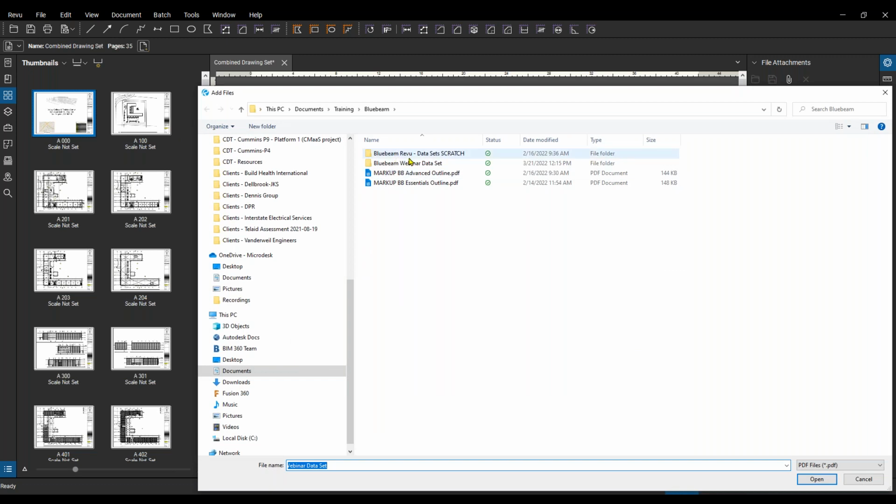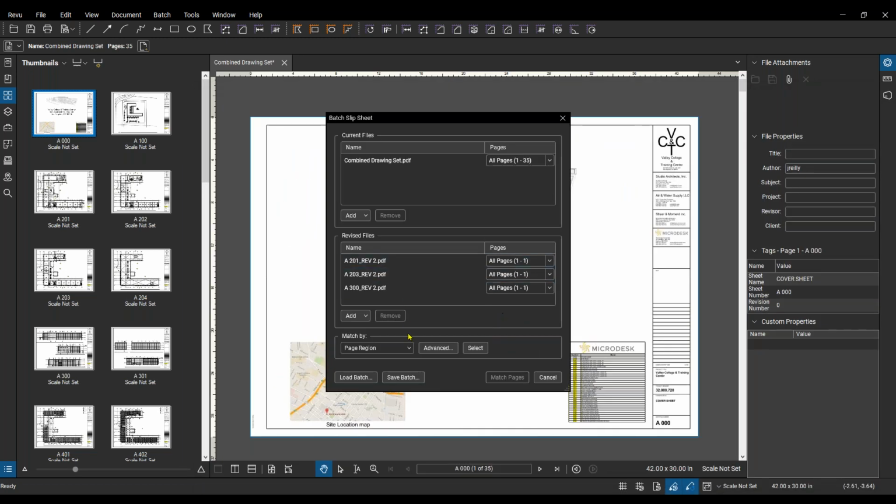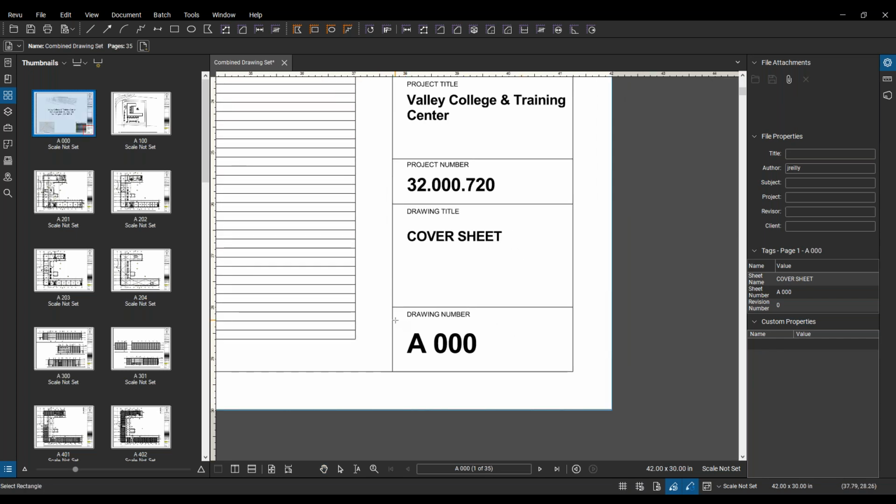So here I'll path to where these are saved. My revised sheets here, got 3 of these. I'll bring these in. And once again, we have a match. So page region, maybe if I don't have page labels set up, I can always just choose a page region. Usually maybe the safest option if you're just not sure whether any labels have been set up, because obviously your drawing should always have that number in the same location, so you can always just read that off each of the pages. So we'll choose that, select our page region, grab our drawing number.